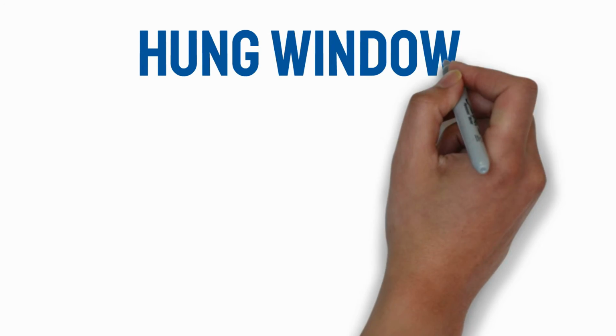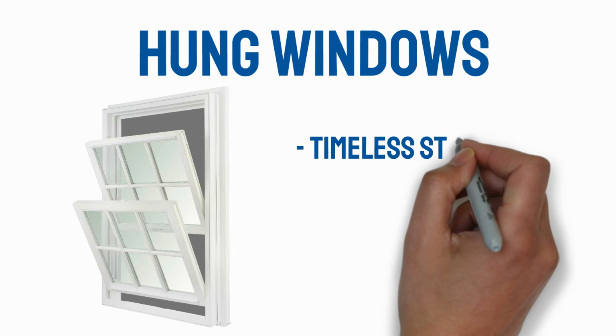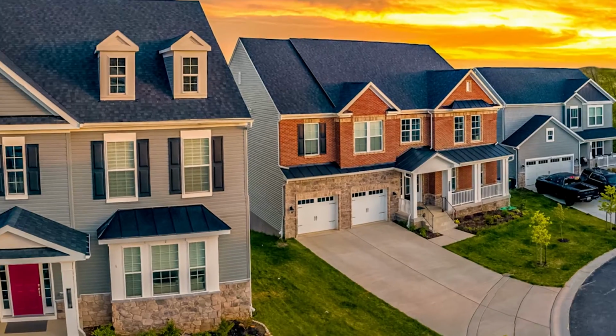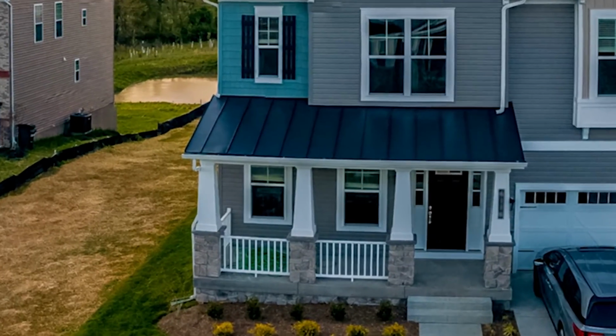Hung windows are a timeless style that are ideal for homes with a classic architectural design. They are popular in colonial houses, farmhouses, and other traditional style homes. Typically inside the home, they are often found in locations facing walkways, porches, or decks.